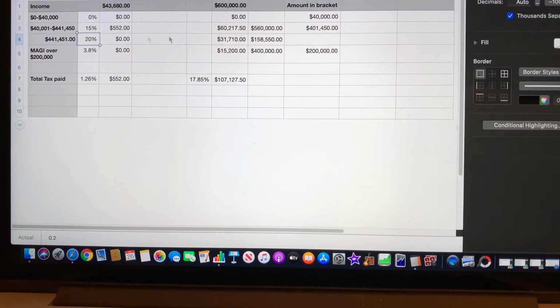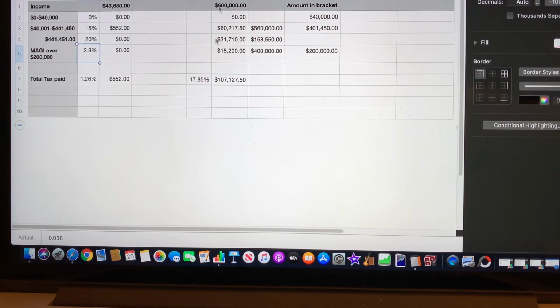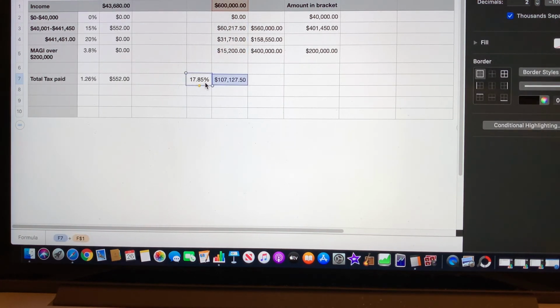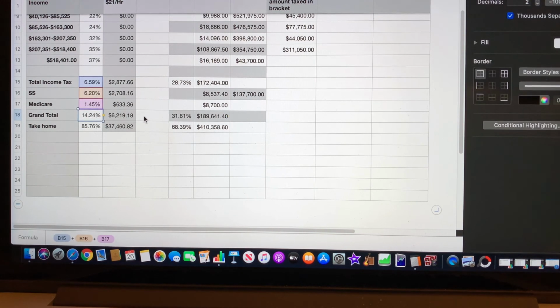The final bracket is everything over $441,450, and it's 20%. So they have $158,550 left to be taxed at this 20%. So they pay $31,710 in this bracket. Then there's also a Medicare tax of 3.8% for everything over $200,000. $600,000 minus the $200,000, that's $400,000 to be taxed at 3.8%. They pay another $15,200 for a total tax bill of $107,127.50, or 17.85% of their income, which I gotta tell you, that's a whole lot better than the 31% they were paying, and my 1% is a whole lot better than the 14% that I was paying.